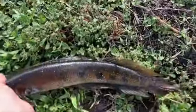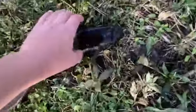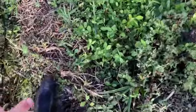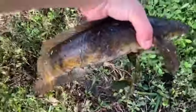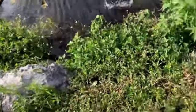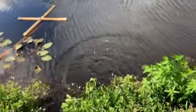Guys. Snakehead. It's a nice one. It's not huge, but he's a nice little one. Pick him up and release him. My second ever snakehead. He's cool, I like these guys, they're cool looking. They're amazing. Alright guys, let's see if we can catch another fish.